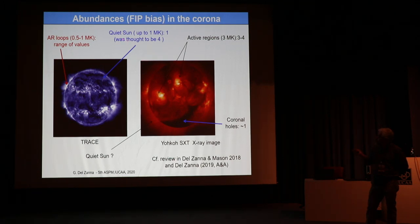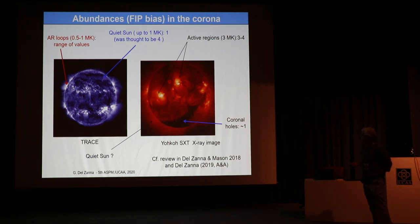While it's typically taught in the community that the solar corona at 1,000,000 degrees should have coronal abundances, no, it's not. The solar corona has photospheric abundances. If you look at higher temperature emission plasma, everybody agrees, and we're mostly okay, that the active region at around 3,000,000 degrees shows enhanced abundances. Coronal holes, everybody agrees, are around photospheric abundances. The quiet Sun is a big mystery.